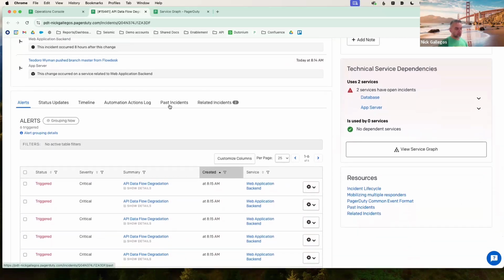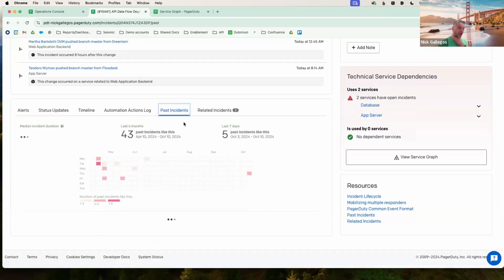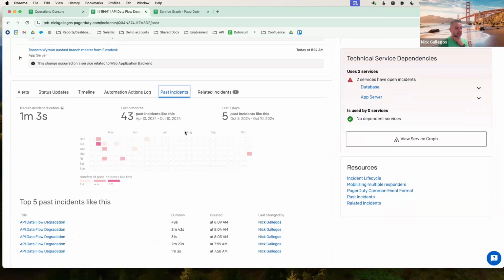Continuing to scroll down, we can look at two different tabs here. We'll start at past incidents. Now, past incidents is going to give you an idea of how we ran into this incident before. You'll see it gives you a little bit of a heat map here. And you'll see it has happened before in the past, quite a few times back in, let's see here, back in April, but it hasn't happened in a while. So we can get a little bit of context. Again, we don't want to reinvent that wheel, right? We just want to see, have we dealt with this before? And if we did, how long did it take us? Who was involved? What steps did they take?